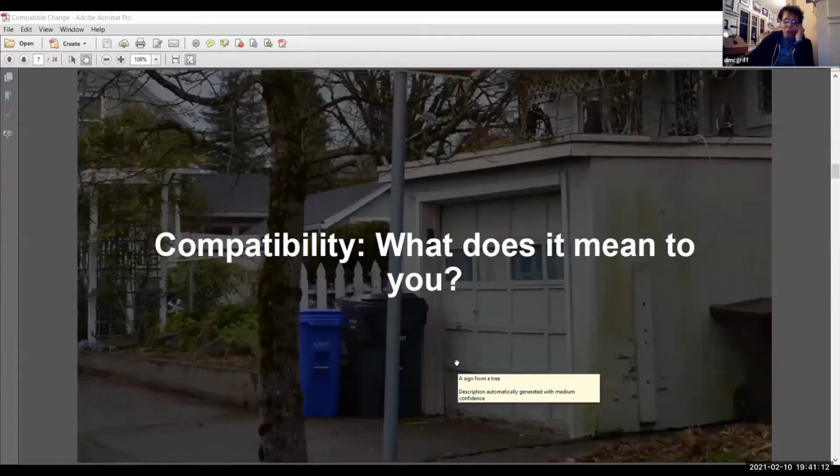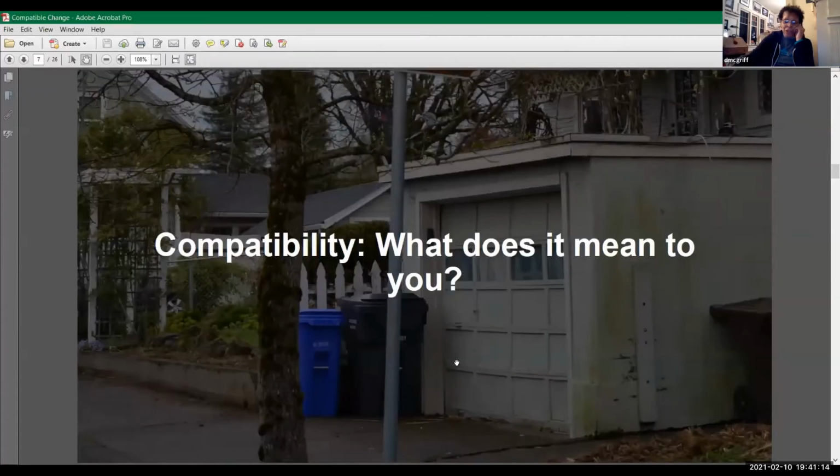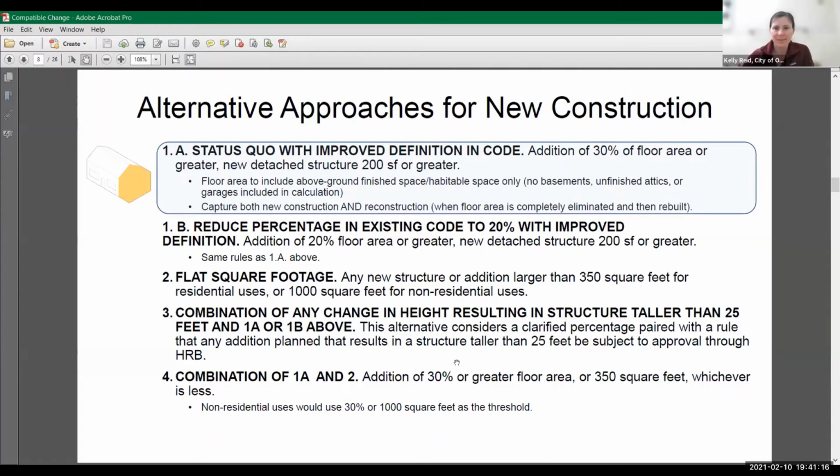Can I ask you a clarifying question before you start? One of the things I strongly feel needs to be changed is that we need to not be using the building department definition of what a remodel is. It needs to be more restrictive in the historic section of the code. You can tear down an entire building, build it back, and call that a remodel. That is not a remodel in my mind. So I hope we talk about that as well, because that's a problem. Thank you.